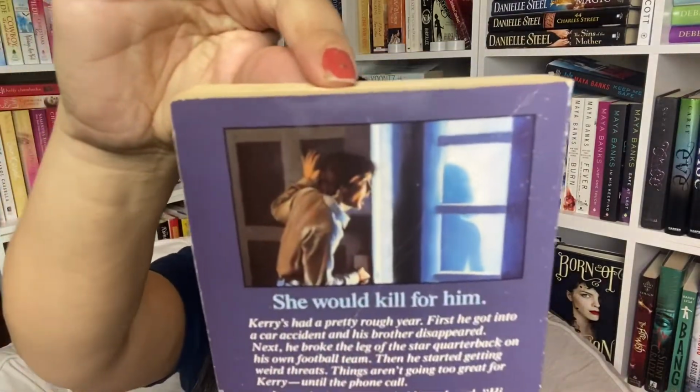The next book is by R.L. Stine. This is called Blind Date. I love the cover of this. Now, I'm looking at the back. Let me show you what the back looks like. Stalker vibes, right? She would kill for him.